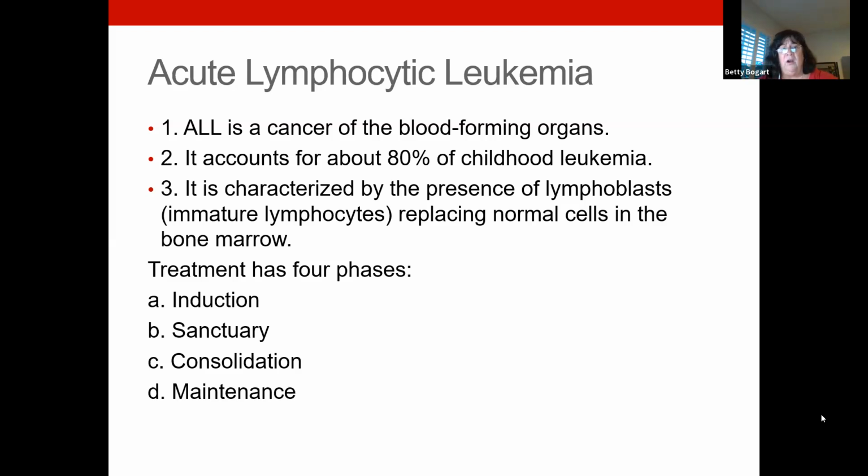There are 4 phases of treatment, and this is for the chemotherapy. The induction is they hit these children with 2 or 3 different chemotherapies, big doses for like 4 to 6 weeks. And the goal is actually remission, which means you're knocking it all out. The cancer cells maybe are gone, but because you don't want a maybe, they go a little further to make sure any little cell is gone.